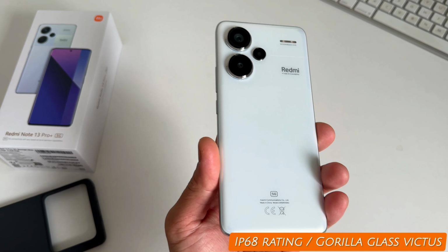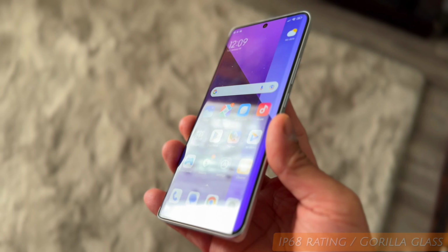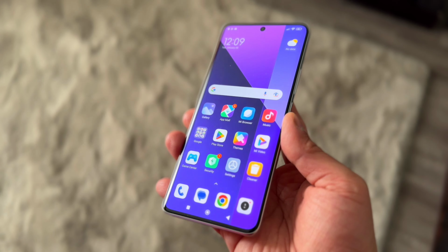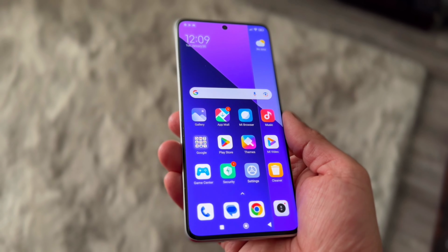The next highlight of this phone is the IP68 water and dust resistance protection. This kind of feature alongside the Corning Gorilla Glass Victus is usually reserved for a flagship phone, but as we all know, the Redmi series of Xiaomi is the best value series that offers flagship grade features for less.